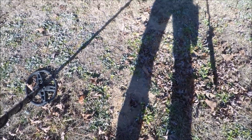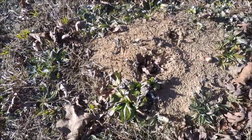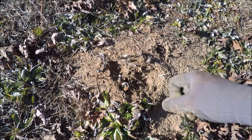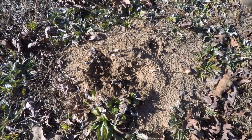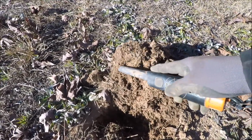I've got a situation to be reckoned with. I have a pretty good signal. There's a 60 to 72 in this ant bed. That is a deer track. Anybody in there? There's not many people. So I'm gonna dig it. Surprising, but the ants aren't too bad.